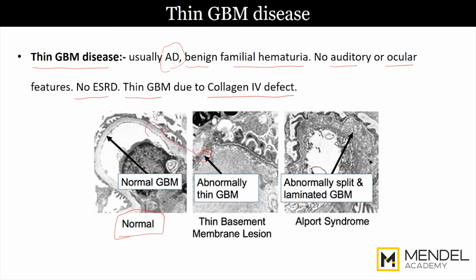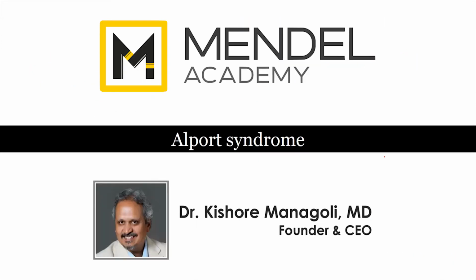Compare this to the normal GBM and look at the GBM of Alport syndrome, which is thick and laminated, and it shows the characteristic basket weave pattern. I hope you will be able to solve all problems related to this important disease called Alport syndrome.